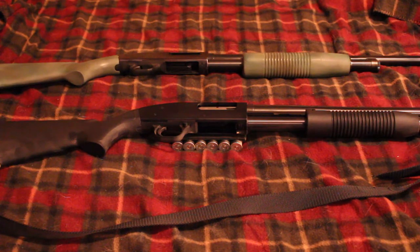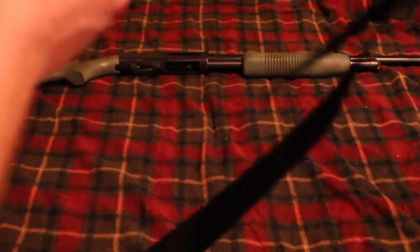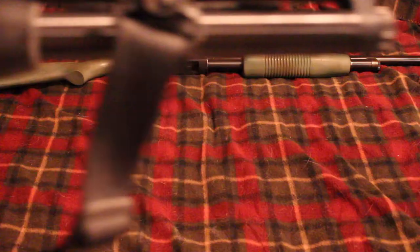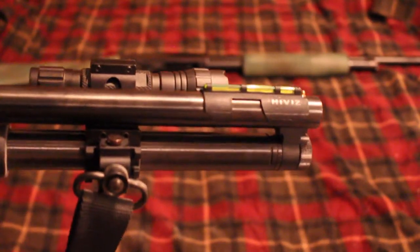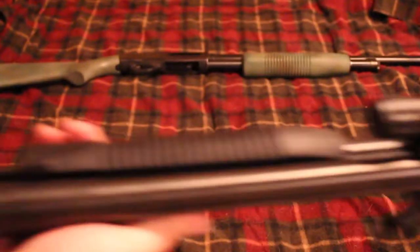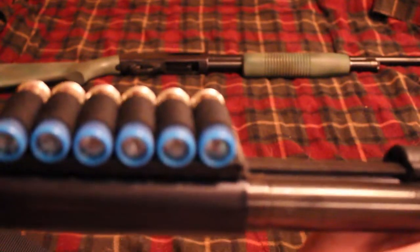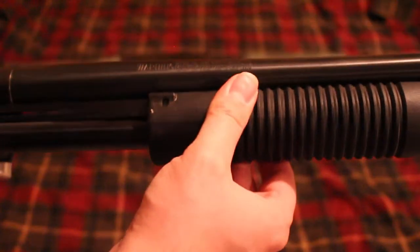And I would definitely take this one with me to be a defensive shotgun. Now, I have it set up here. It's got a sling. It's a 7+1 capacity. I've got a fiber optic front sight there. I have a flashlight mounted to it. I have a side saddle here with some double-aught buckshot, and it's loaded with double-aught buckshot.